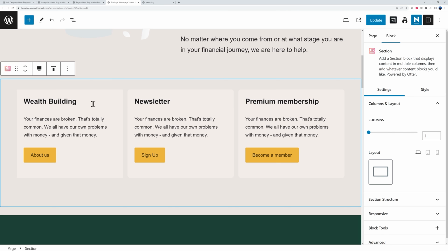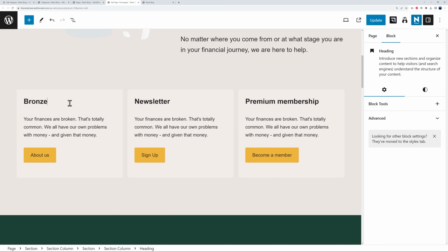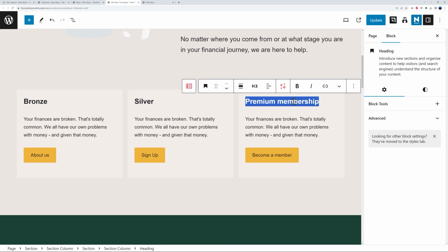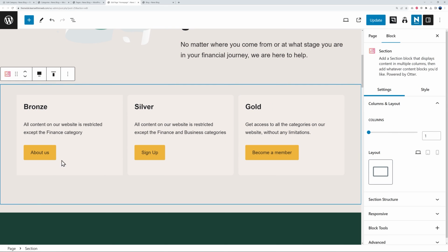Maybe you could have here bronze, silver, and gold, okay? So maybe we could do that together, you know. So here I'm gonna put bronze, this one silver, and this one gold. And then here we can put our description. So there you go. So I did that very quickly here. And here we're going to link these to our actual registration page for the membership page, okay?